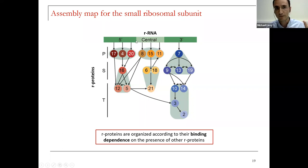They don't need anyone. Some other proteins, called the secondary proteins, require at least one of the primaries to get to the RNA. For example, 16 requires 4 and 20 to bind to the RNA, meaning the prior binding of 4 and 20. And you also have tertiary ribosomal proteins that require some of the secondaries and some of the primaries to get to the RNA. They all bind to the RNA, but some require others. You have dependencies like that.